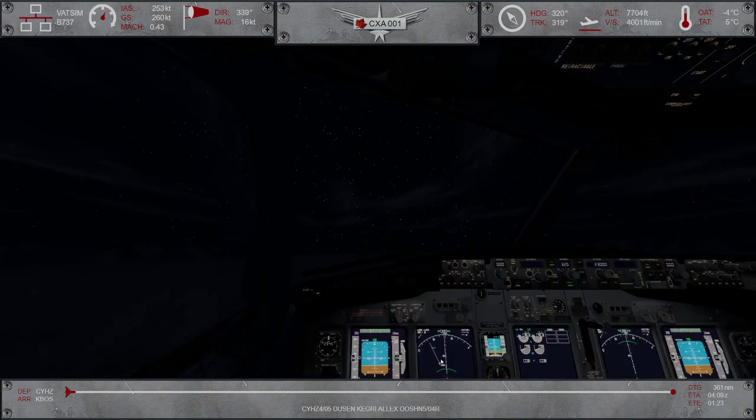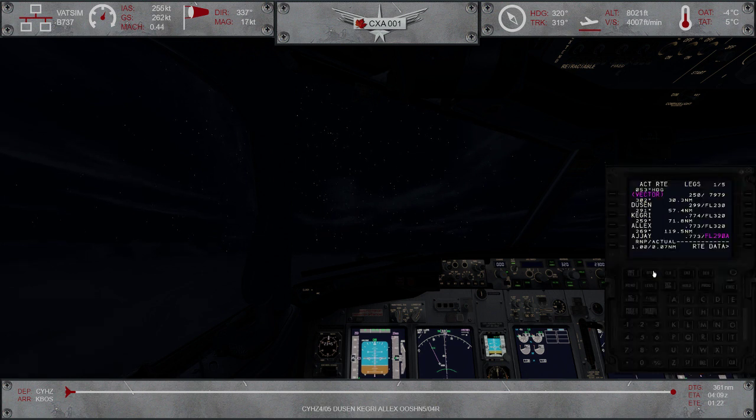On course. DUSEN, on course for Canadian Express 1.